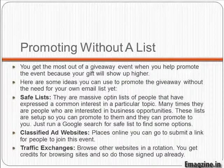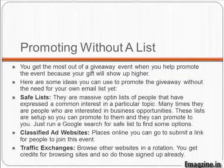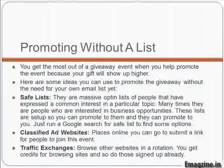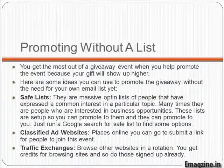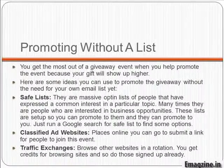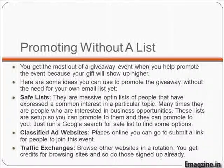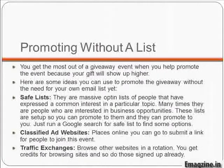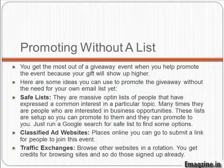But the traffic exchange works where it's a set of websites where you might post your squeeze page into a traffic exchange, or you might push the link to the giveaway event in there, and for every 10 websites you look at, you get 2 credits, and a credit could be worth a view. So that means if you look at 10 websites, you might get 20 views on your website, that kind of thing. Traffic exchanges are a good way to get some decent traffic.